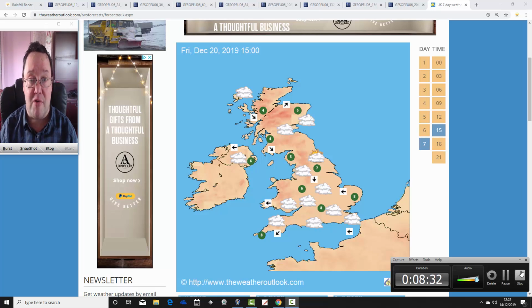So in summary, we're starting unsettled and cold, there are going to be showers or longer spells of rain, and it is cold enough for hill snow to be mixed in. A bit of uncertainty about Tuesday, where we might get a little bit of rain or snow turning up through parts of the Midlands and the southeast. Again, a lot of uncertainty about that. In the second half of the week, staying unsettled, there could be more rain, but it will become a little bit milder, and then next weekend looking very unsettled as we begin to run up towards Christmas.